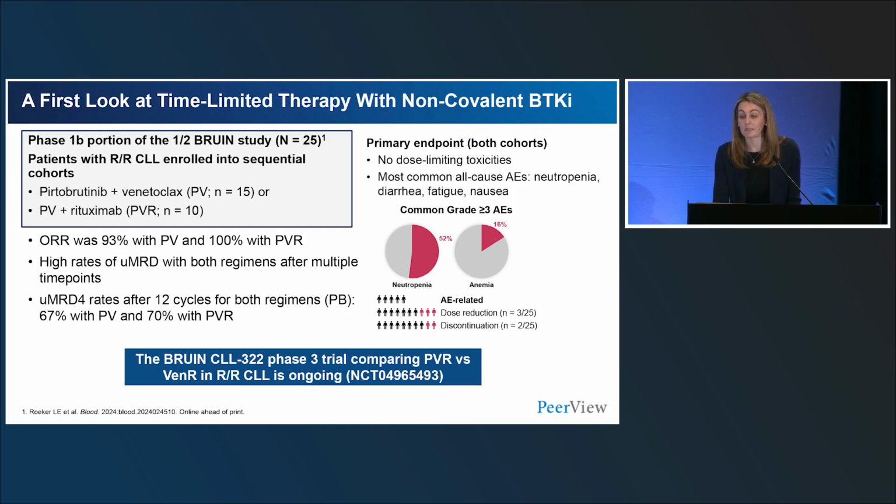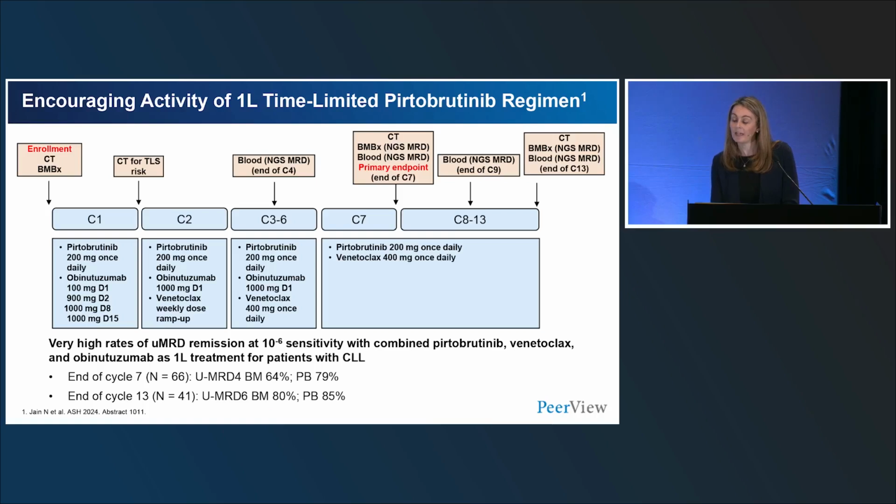And this supported the Bruin CLL 322 study, which is a phase 3 study combining the triplet of pirtobrutinib, venetoclax, rituximab versus the standard of care Murano study in relapsed refractory CLL. And this is data kind of going back to the frontline setting, but since we're talking about pirtobrutinib, looking at pirtobrutinib, venetoclax, and obinutuzumab in combination, first presented by Dr. Jain at EHA, and we'll see an update on Monday at this meeting. This is a triplet regimen that has achieved very high levels of undetectable minimal residual disease at a sensitivity of 10 to the negative 6, with a rate of 89% of patients having undetectable MRD6 after 12 months of combination therapy.